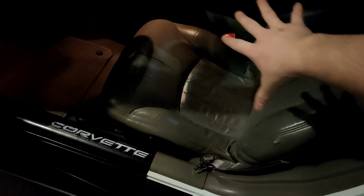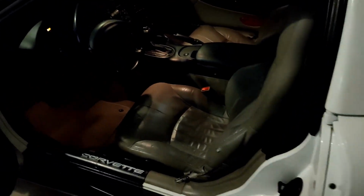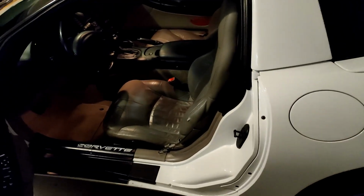When I brake too hard, they do slide forward just a little bit. So that's also in the works for getting fixed, and various other odds and ends here.